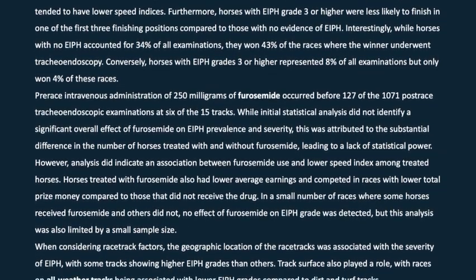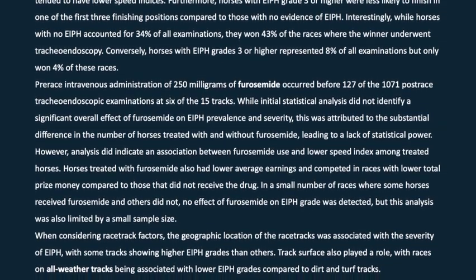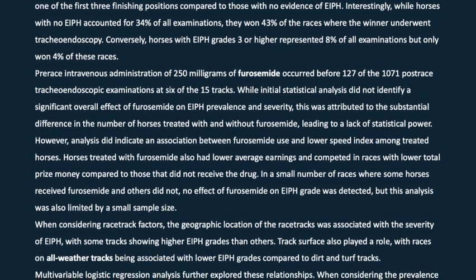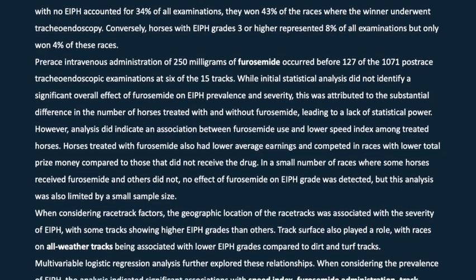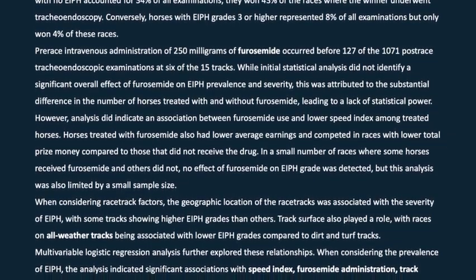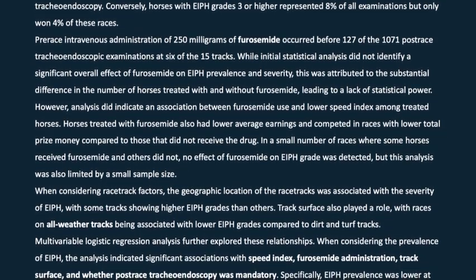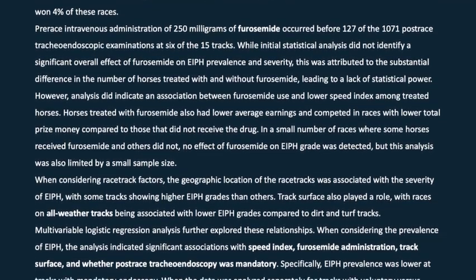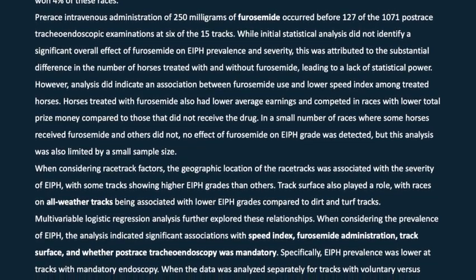While initial statistical analysis did not identify a significant overall effect of furosemide on EIPH prevalence and severity, this was attributed to the substantial difference in the number of horses treated with and without furosemide, leading to a lack of statistical power. However, analysis did indicate an association between furosemide use and lower speed index among treated horses. Horses treated with furosemide also had lower average earnings and competed in races with lower total prize money compared to those that did not receive the drug.